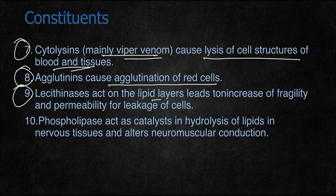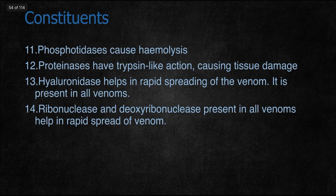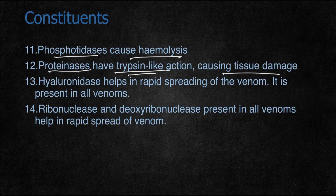Lipases act on the lipid layers, increasing the fragility and permeability of cells, causing leakage. Then phospholipases act as a catalyst in hydrolysis of lipids in nervous tissue and alter the neuromuscular conditions. So they degrade, by hydrolysis, the lipids which are vital to the cell structure as well as to the nervous tissue, and alter neuromuscular conduction. Phospholipases also cause hemolysis. Proteinases cause trypsin-like action, causing tissue damage.